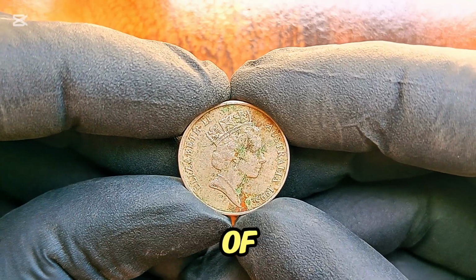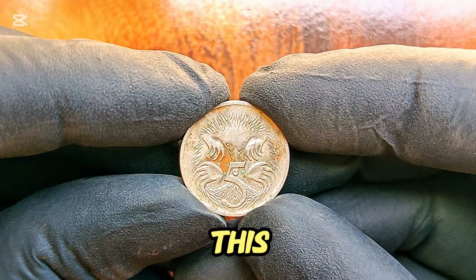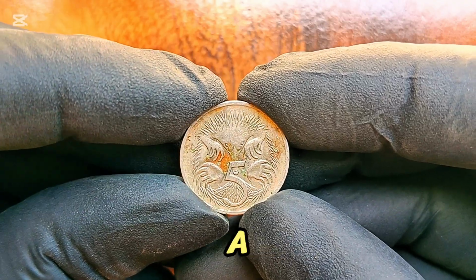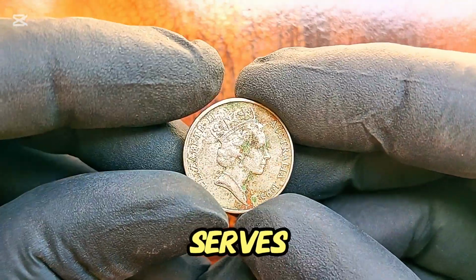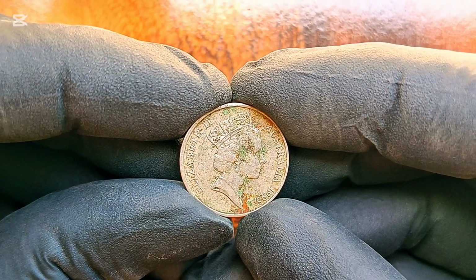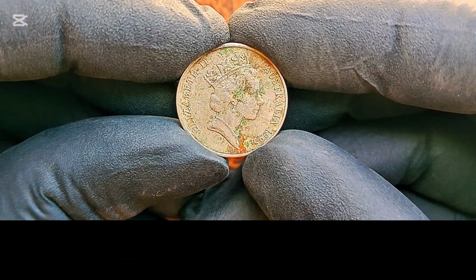The combination of rarity, minting errors, historical significance, and the legacy of Queen Elizabeth II ensures that this small coin will remain a giant in value and prestige, whether found in a forgotten drawer or inherited from a past generation. The 1995 Australian 5-cent coin serves as a reminder that extraordinary worth can be hidden in the smallest things. For collectors, it is more than currency, it is a symbol of history, craftsmanship, and the thrill of discovery.